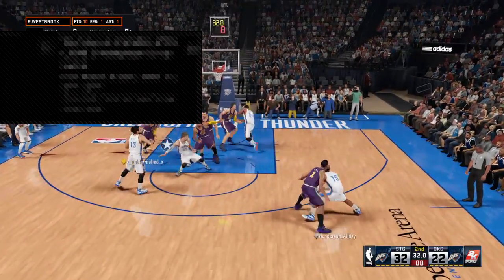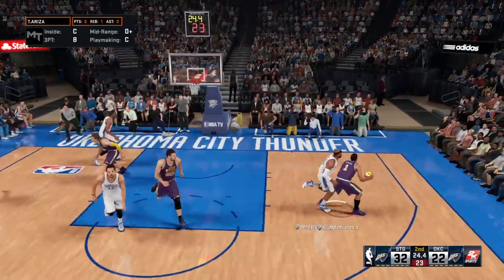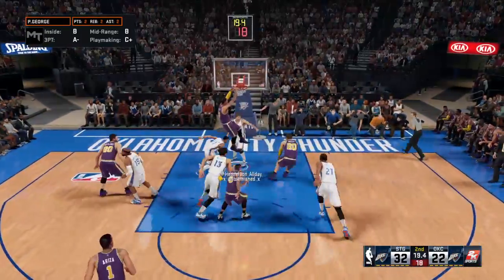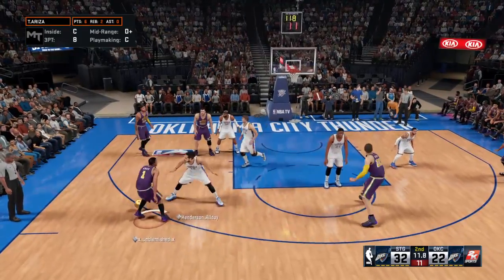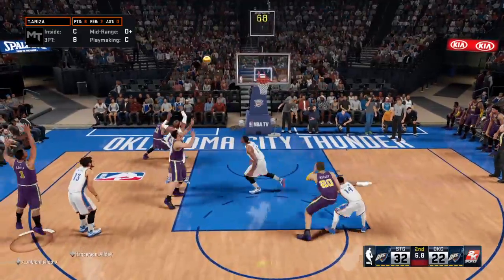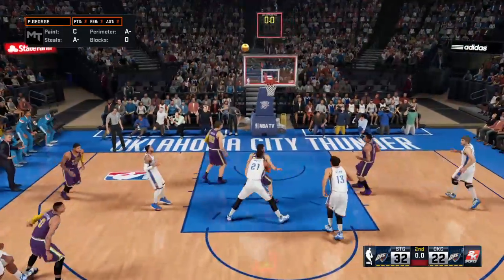Embiid kicks to Carter. Shot clock at 6. Over to the left wing. Augustine, no luck. Yeah, but the defense was determined not to give him an inch of free space. They recover it. Noah against Ariza. George passes to Ariza. From outside, off the mark. Outside Carter. And no good trying to get that one.